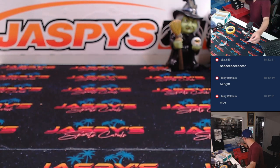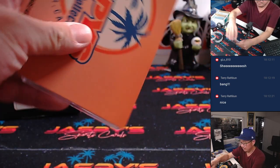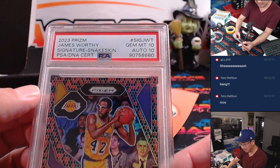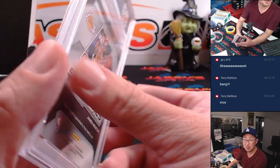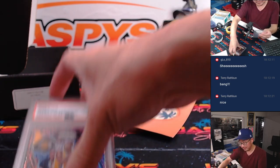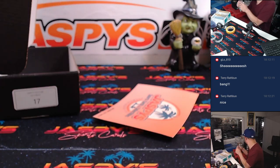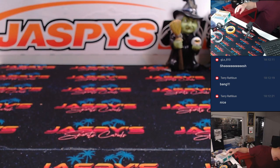Guy with pack 17. And it's a PSA. It's Big Game James Worthy. Nice autograph, snakeskin parallel, auto 10, PSA 10. Does work for the Lakers Network. 14 out of 15. Still a fan favorite out here. One of those players where if it wasn't for the injuries, I think his knees betrayed him, his body. Wow, I feel like he still put up a lot of great numbers, though.